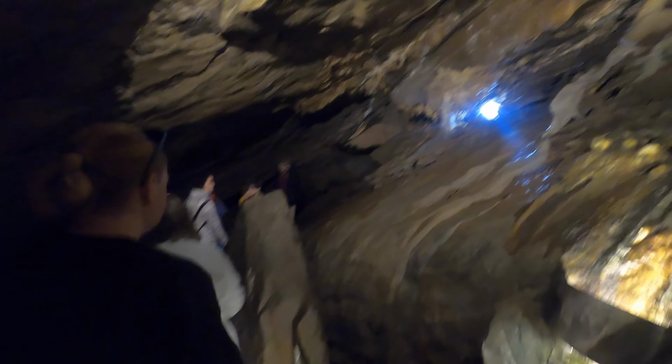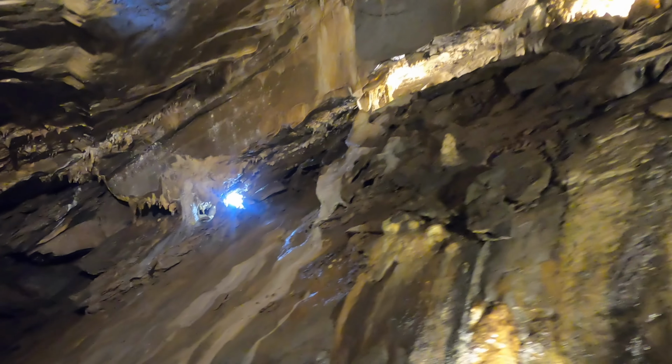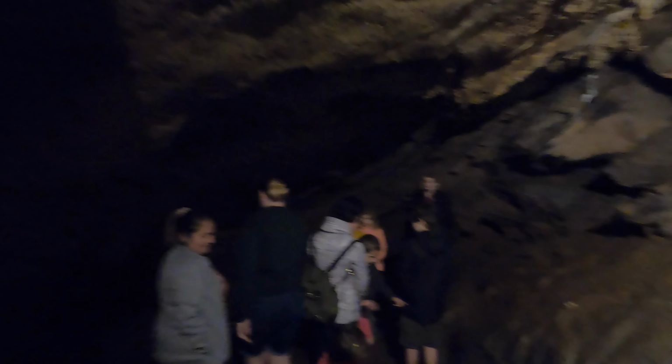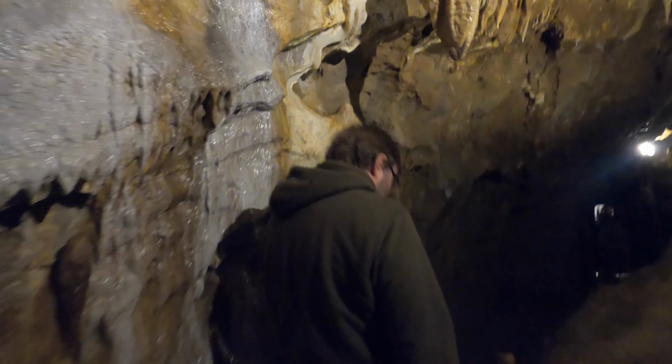Where you swim? Somewhere in that general direction. Yeah. I see there's a river here. So many coins in there. Coins. That's one of the things that they have in the booklet.